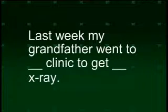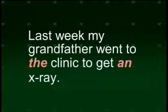Last week my grandfather went to blank clinic to get blank X-ray. Last week my grandfather went to the clinic to get an X-ray.